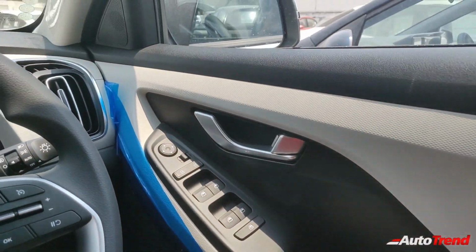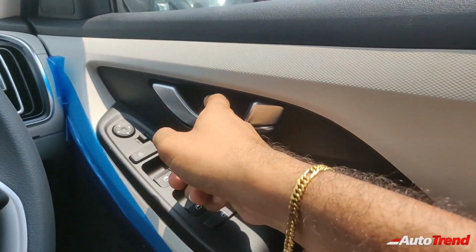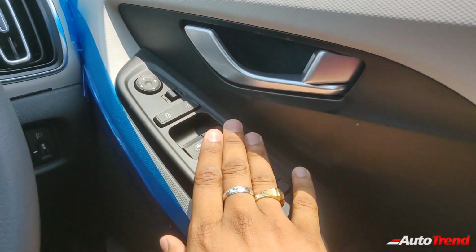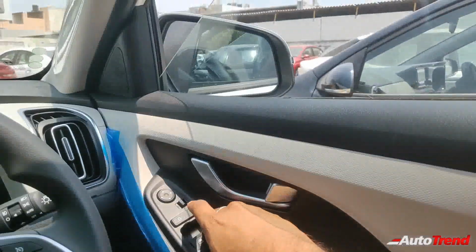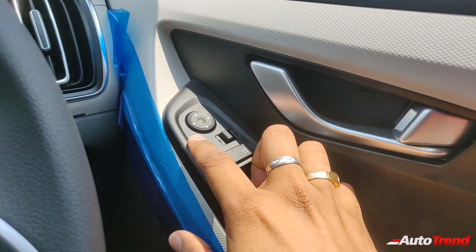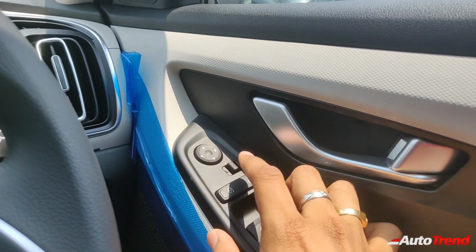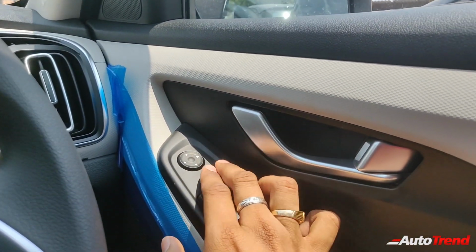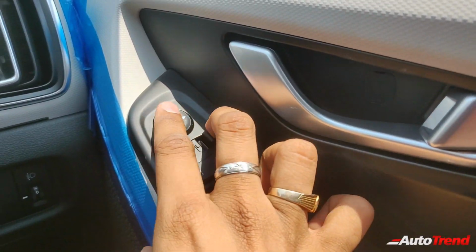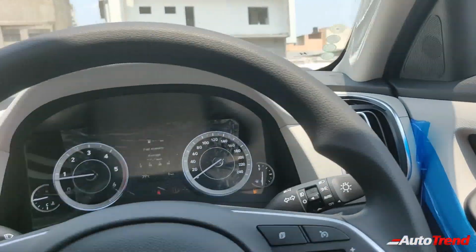Coming to the door of the driver, you can see that everything remains exactly the same as the SX variant. You get the very same metal finished door handles along with door locks. You also get all 4 power windows. However, the driver window does not get any sort of auto down or auto up function. You can also notice that the button for electronically folding the ORVMs is clearly absent. This car does not get electronically foldable ORVMs, neither does it get auto folding ORVMs. However, you get electronic adjustment only, and it gets a good range of adjustment. So that is also very good.